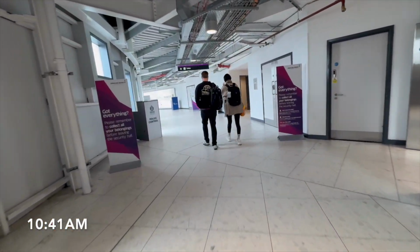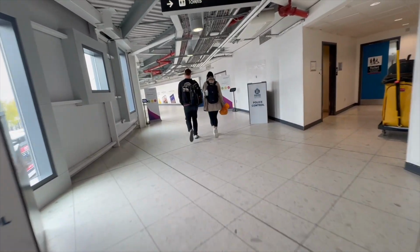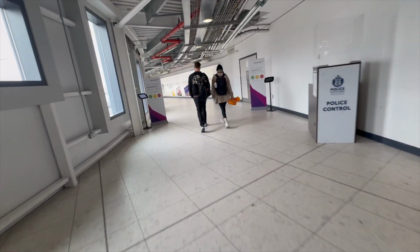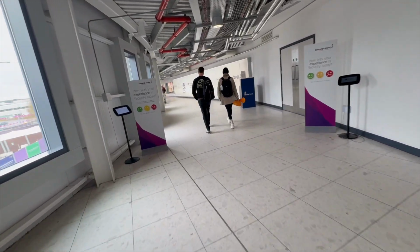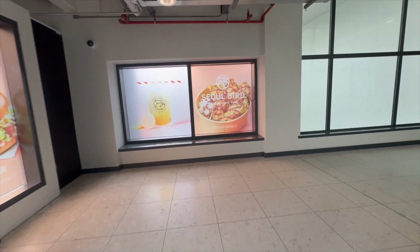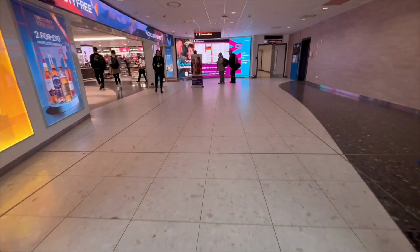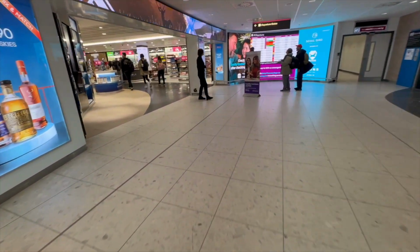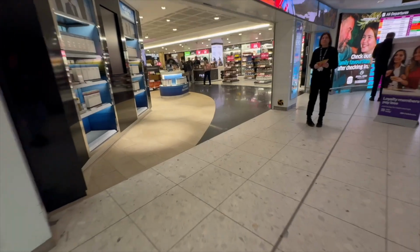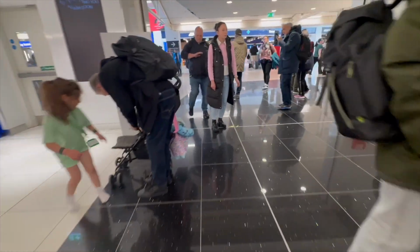Once I had cleared security, and after a firm warning about filming in the security area, I proceeded to the departure lounge. As is typical for international airports, post-security is the usual duty-free shopping area. If you have seen any of my previous international flights, you'll know that I am not a big fan of being forced into the duty-free area, instead preferring to have the option to bypass it. Unfortunately, Edinburgh Airport does not offer a bypass option. Not really an issue honestly, but more of an inconvenience.